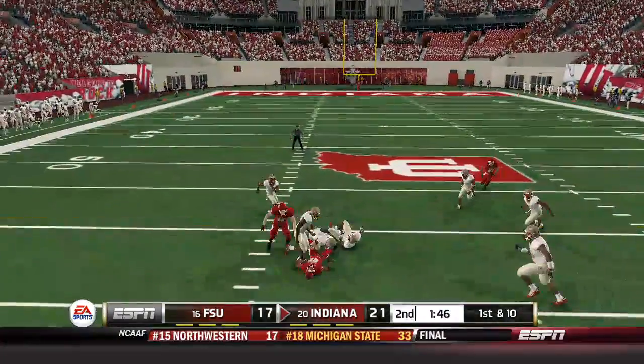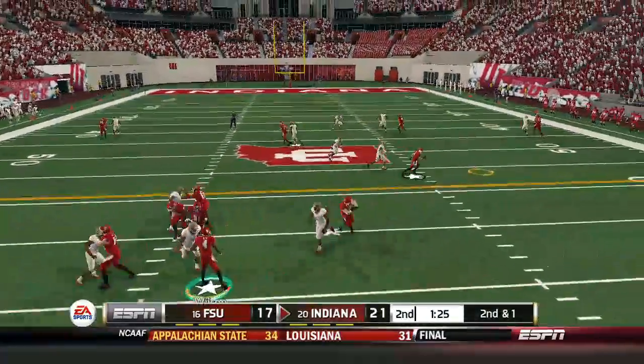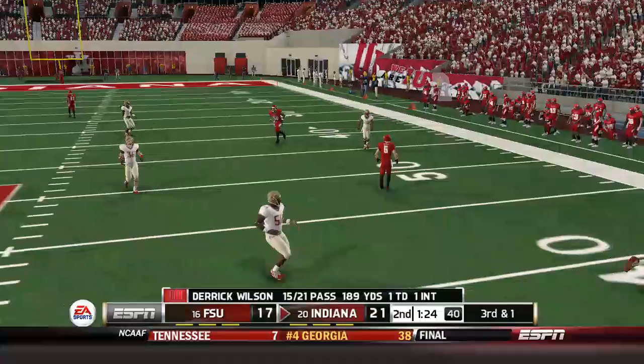Makes the catch, and look out. Brought down at a... Fires to his tight end. Nothing doing.